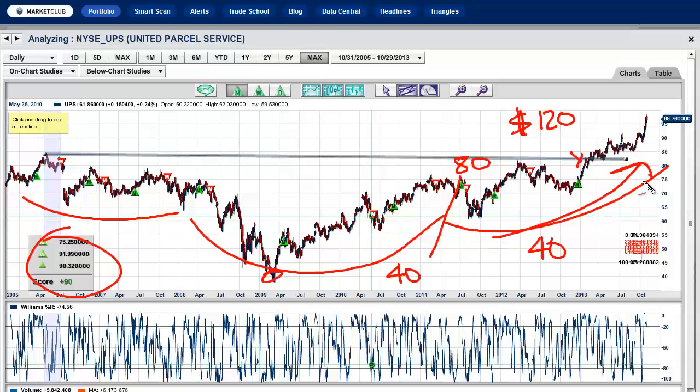Clearly the trend is up, and we expect it to continue to go higher. Now we may see some little pullbacks here, maybe to the 92, 95 area, or even lower than that, but generally speaking, the trend is your friend, and the trend for UPS is good, and they should have a great quarter because more and more people are shopping online and they have to ship it somewhere. So it's going to be FedEx, UPS, or the Postal Service.